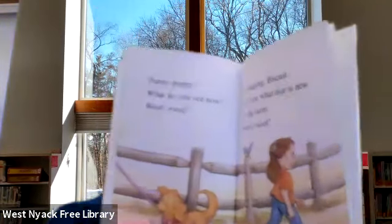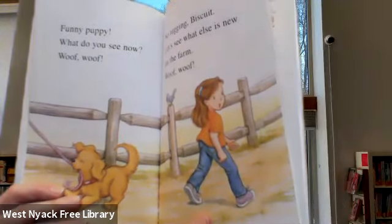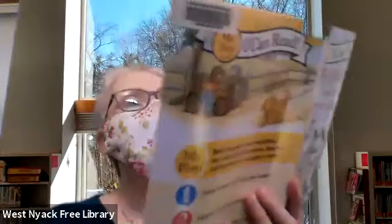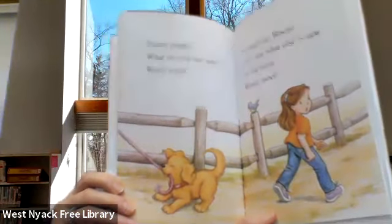Funny puppy, what do you see now? And Biscuit says, woof, woof. And you see what he's doing? He's yanking on a rope. No tugging, Biscuit. Let's see what else is new on the farm. And what do you think Biscuit says? Woof, woof.